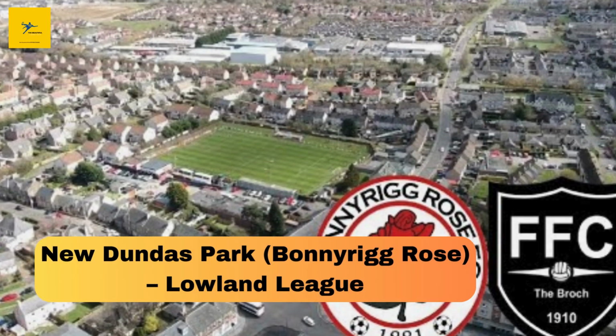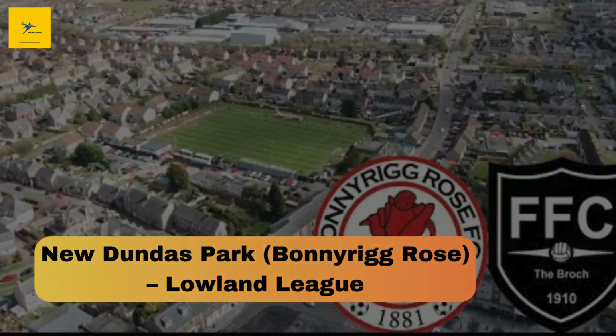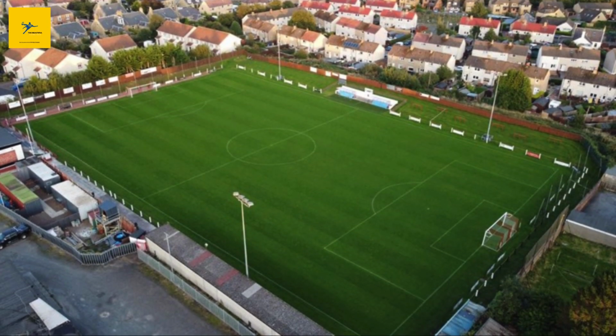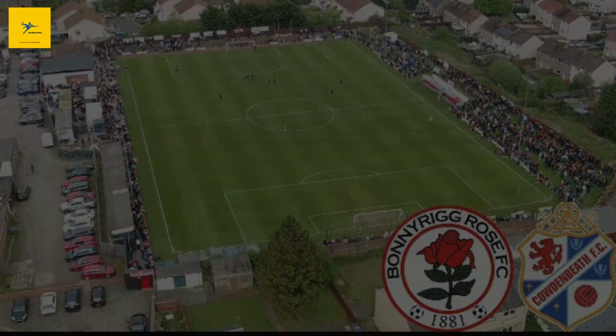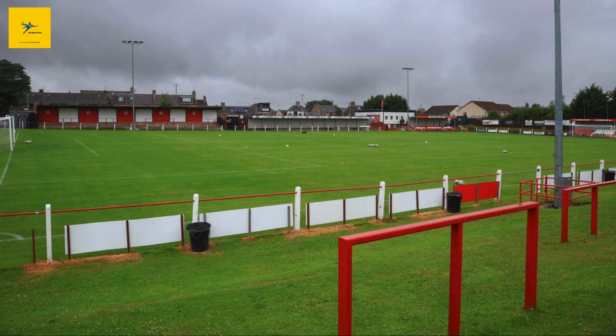9. New Dundas Park. Bonnyrigg Rose has built a reputation as one of the biggest non-league clubs in Scotland, and New Dundas Park plays a big part in that. It's a proper football ground, close to the action, with a strong, passionate fan base. It might not be the biggest, but the atmosphere is electric, especially on big match days.